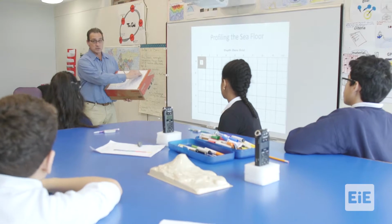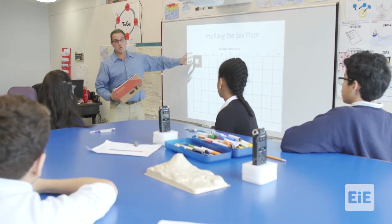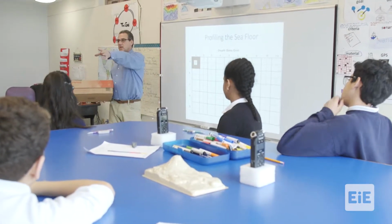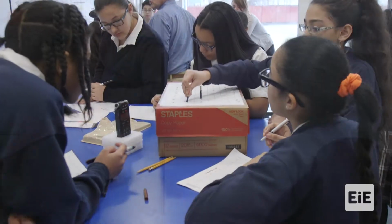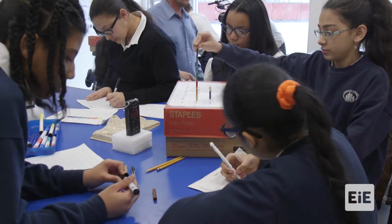Your task is to complete this row. So we're going to record the data for row A. This group will record the data for row B. This group will record the data for row C. Make sure you keep your sounding pole vertically up and down.